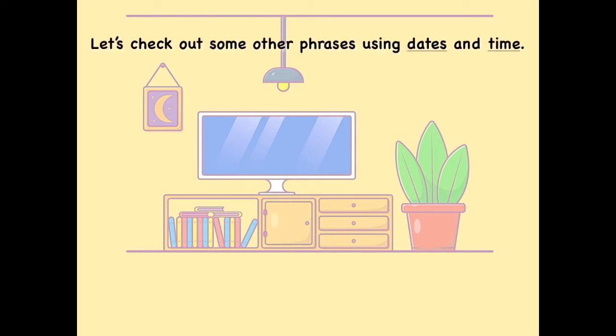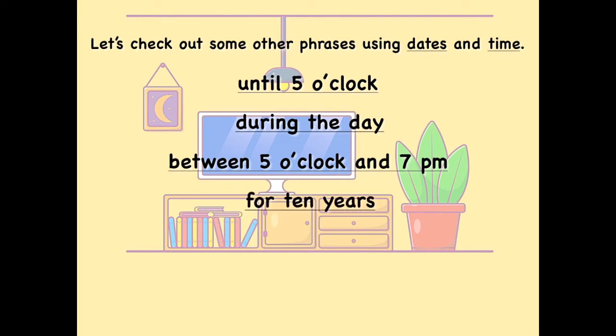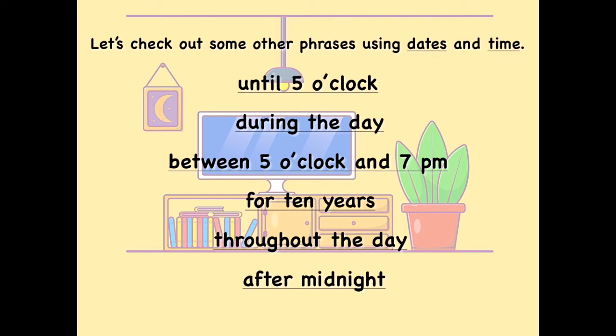So, let's check out some other phrases using dates and time. Ready? Let's go. Until 5 o'clock. During the day. Between 5 o'clock and 7 p.m. For 10 years. Throughout the day. After midnight. Let's go over that one more time.